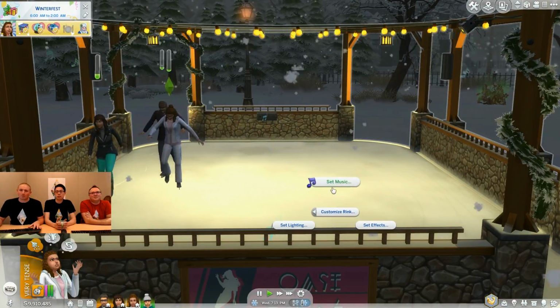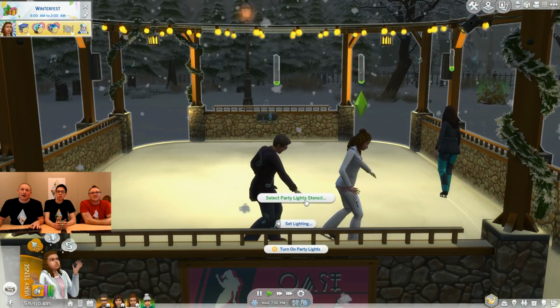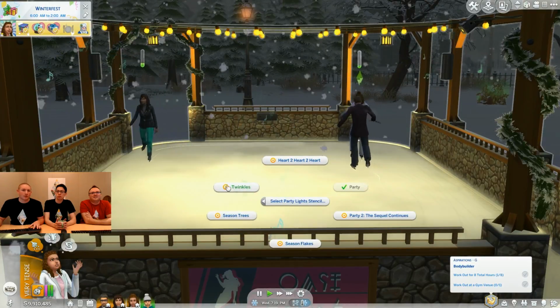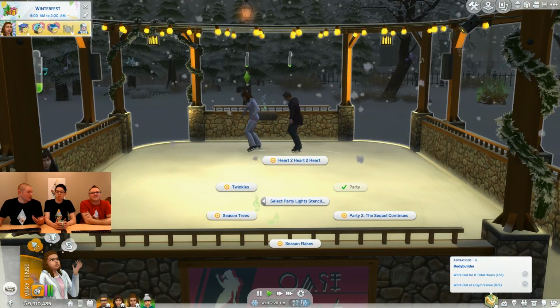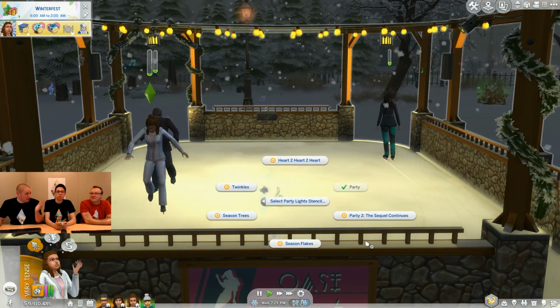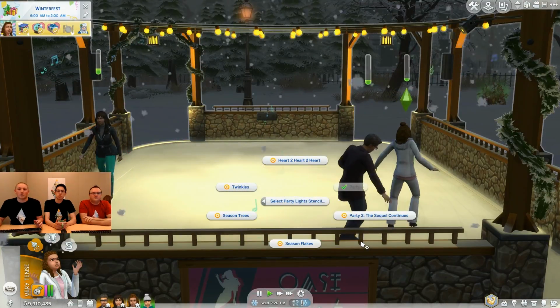It's lit. The other thing we can do is you can set lighting and you can set effects. So let's go ahead and do some party stencils. Do we want heart shapes, twinkles? What do we want? Oh, you can see the skating is actually contributing to my fitness aspiration as well. So again, going back to having new stuff tie into all of our old systems, we really are going to try to keep moving forward with that.